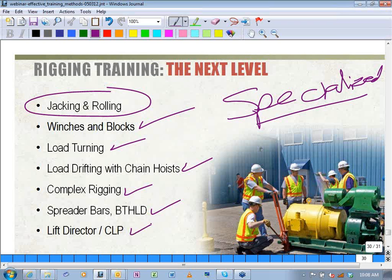So once we get that core base laid, then let's look and see what we ask them to do in their job task analysis. And besides basic rigging, they do a ton of load turning. Well, let's make sure we include that. That might not be in a regular program for rigging, but we need to potentially enhance that with other folks for specialized information.